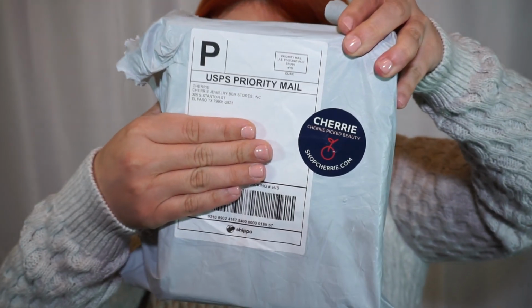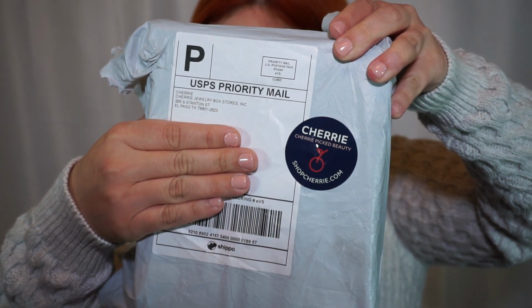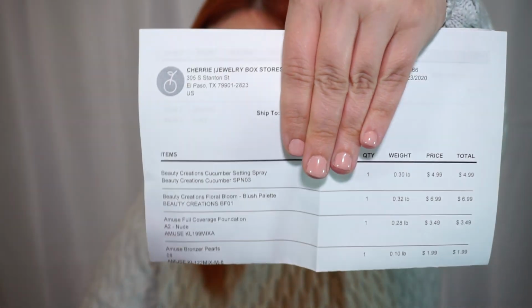I already opened it. It's gonna be from Cherrie. It's called Cherrie.com. I just want to let you know a few details. I ordered Wednesday the 22nd. I got the shipment confirmation Thursday the 23rd. So the next day I got the shipment confirmation. And then Saturday I got the box. So it was fairly quick. I know it comes from Texas. Yep. Let me show you right here. It comes from Texas.